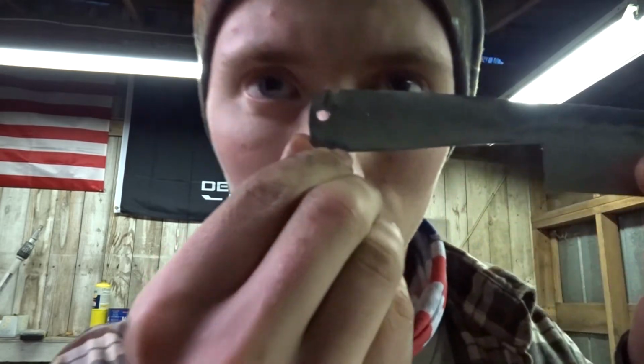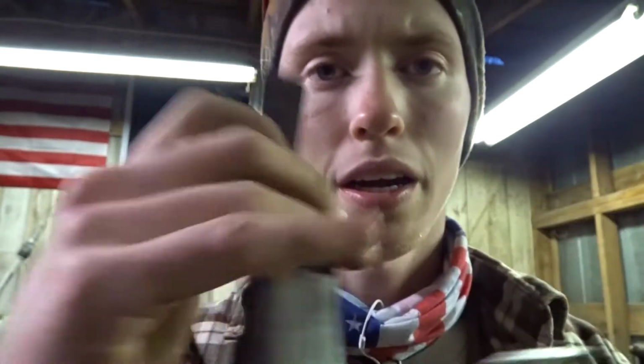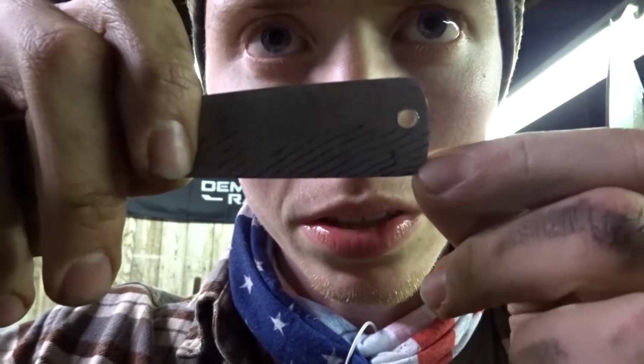This hole is a hair off from center, but I think it will be okay.